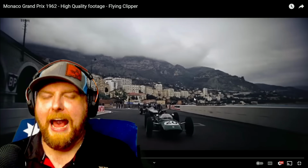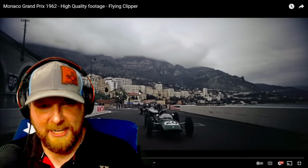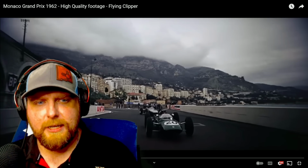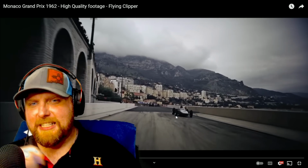You think it'd be grainy and black and white and really bad? No, this is absolutely spectacular. Look at how beautiful this footage is. You can see the exact detail of the buildings, of the mountains, of the clouds. It's spectacular. Wow. Can we just appreciate that for a second? But these cars are wicked, man. These are another race cars that I think are awesome, but I wouldn't want to drive. They look scary. Look how thin the tires are, you know what I mean?